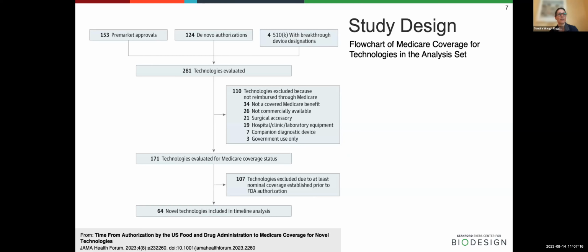First, we chose to study technologies that we purposely curated for those that were more likely to need to establish a new coverage. And those were technologies that were authorized by FDA through the pre-market approval or PMA pathway, those that were authorized through the de novo pathway, and those that came through the breakthrough device designation program and fell under the 510(k) scope of authorization. We did not take on all 510(k) authorizations each year. Instead, we tried to focus on just those that were likely to be requiring this new coverage.